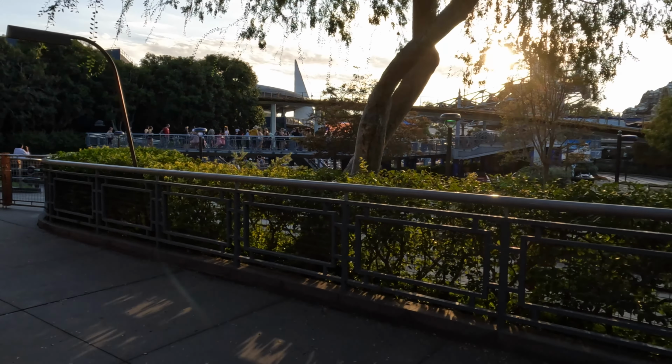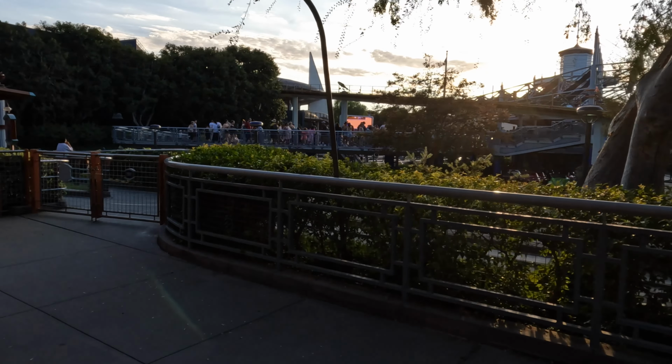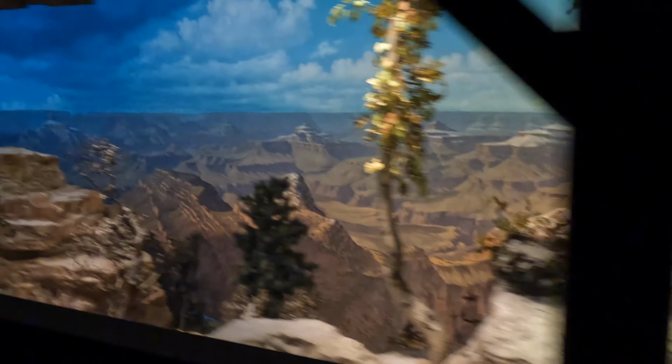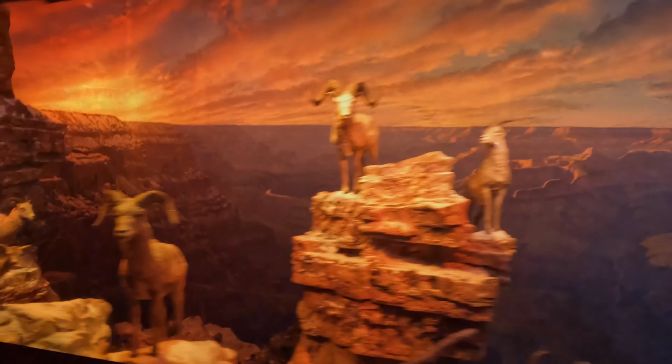And as we leave the Tomorrowland station, we head into my favourite part of the ride. The first of which is the Grand Canyon diorama. Hello, goats! Now it's the Primeval World diorama.